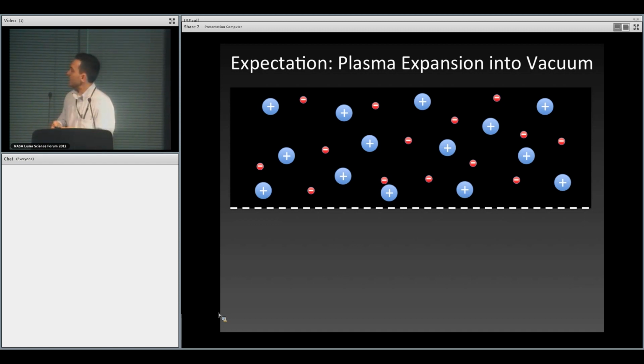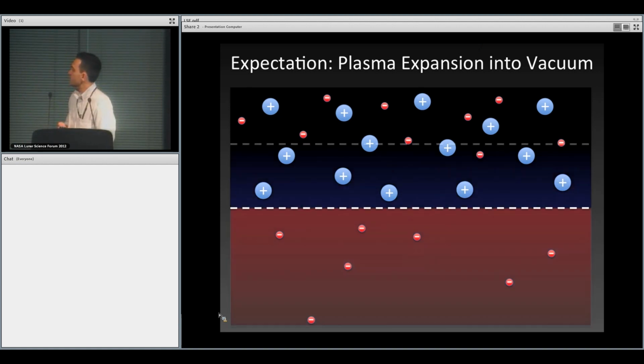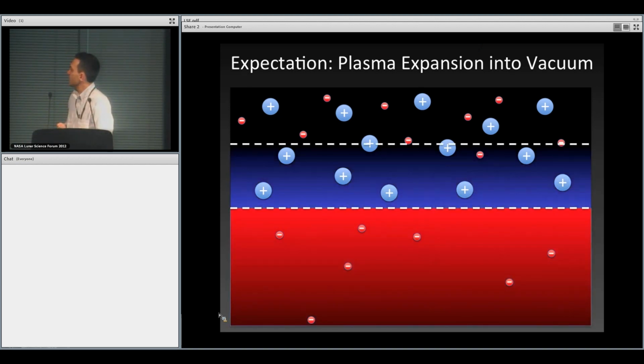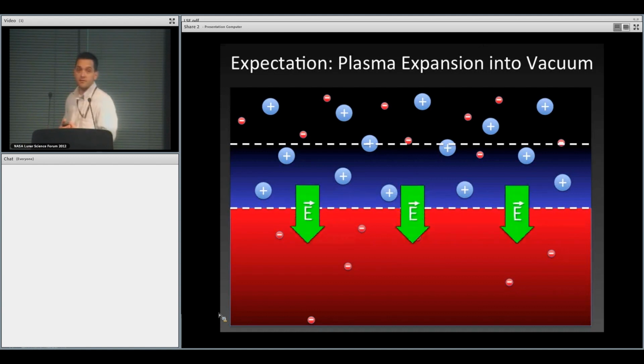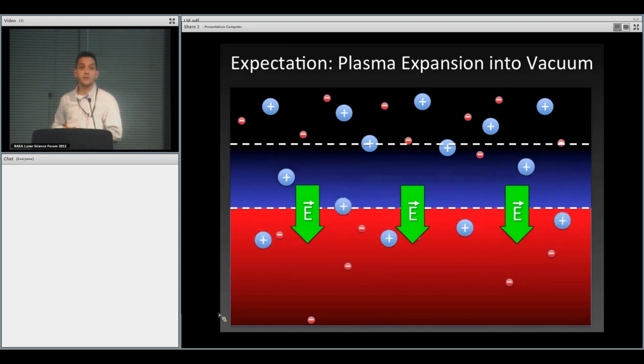And the electrons are fast and light, and so they'll zip right into the crater, across that plasma vacuum boundary. And this, of course, sets up a charge separation, which gives rise to an ambipolar electric field. And then over a much longer time scale, the ions, which are quite heavy, will be drawn into the crater under the influence of this field.